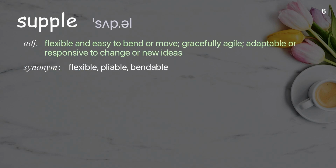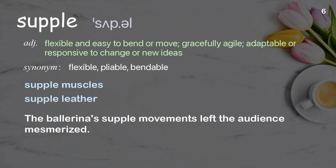Supple. Flexible and easy to bend or move, gracefully agile, adaptable or responsive to change or new ideas. Examples: Supple muscles. Supple leather. The ballerina's supple movements left the audience mesmerized.